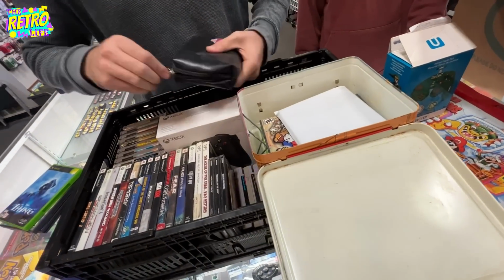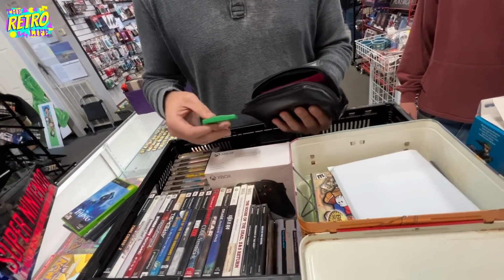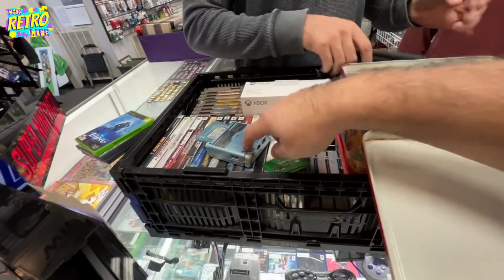Oh my. All right, we got... How do you get so much Pokemon stuff, man? I feel like we were just talking about that. You're always finding Pokemon stuff here lately. We've been on a Pokemon run on games.